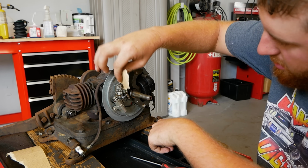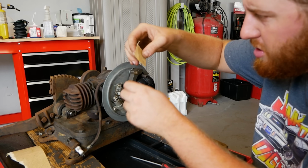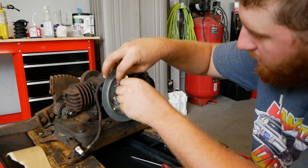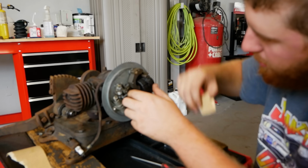I've used points files before, and some of them just suck and they don't do the job as well as sandpaper. So I don't know what's up with that, but I still prefer this over a points file. Call me weird.